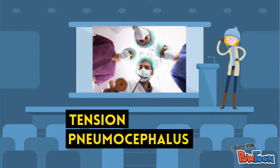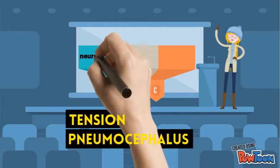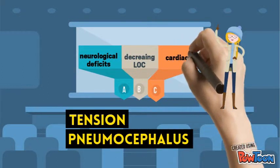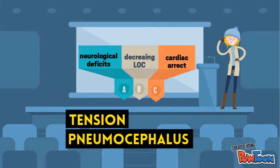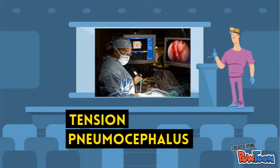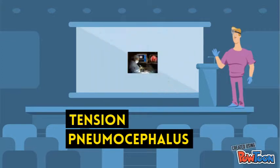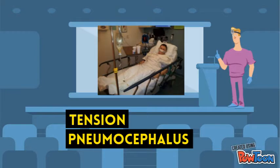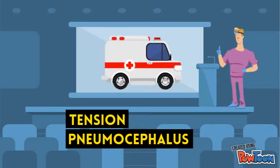However, their restlessness is more severe, their conscious level declines progressively, they experience focal neurological deficits, and if left untreated, they can actually suffer from cardiac arrest. Now, tension pneumocephalus, while quite rare, should always be considered when any medical intervention has breached the cranial or spinal dura, even including endoscopic sinus surgery. Remember, it's a medical emergency.